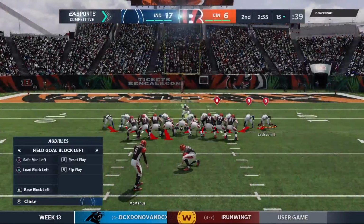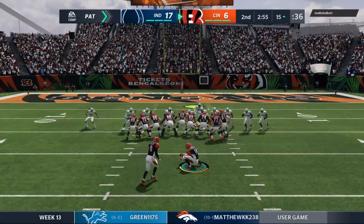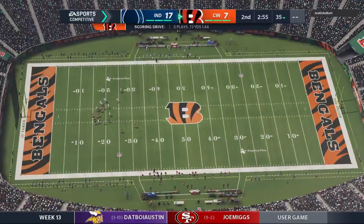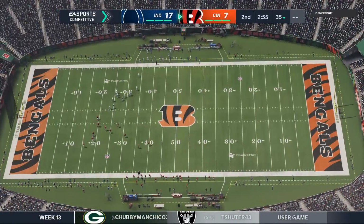Derrick Henry with touchdown number 12 on the year. And the Bengals are able to draw a bit closer. And it's up and good. Makes the score Colts 17, Bengals 7.